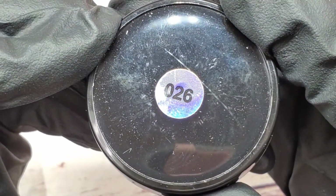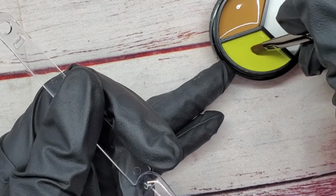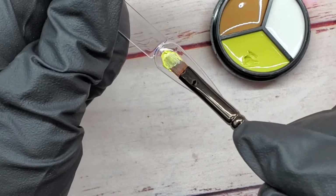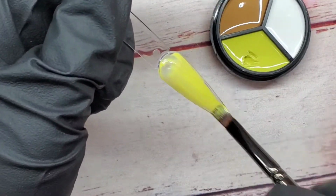Okay guys, so here I'm going in with the second one, and like I said, these have the 3 grids in it. So this is more of a fall color scheme in this particular one. So you have, I don't know if it's an army green, I don't know what color to describe it, because it has that green with that yellow tinge to it, and then you have your white, and then you have your brown.